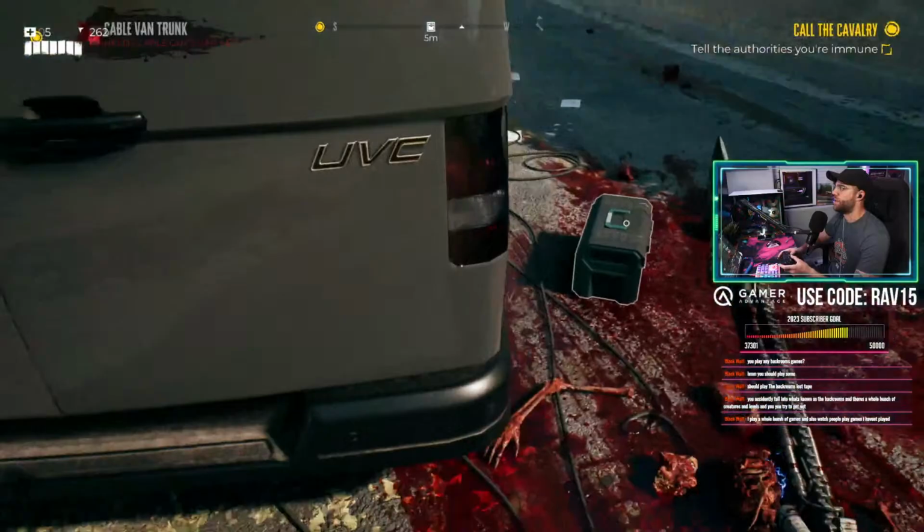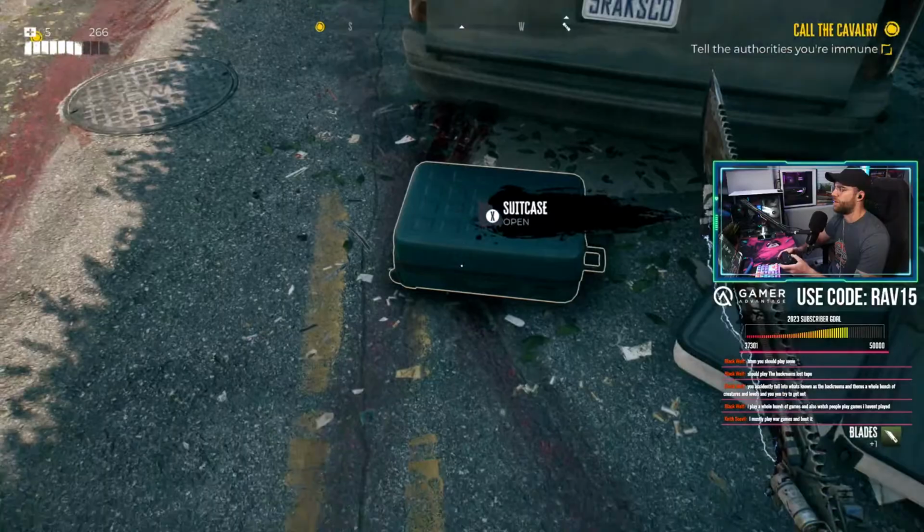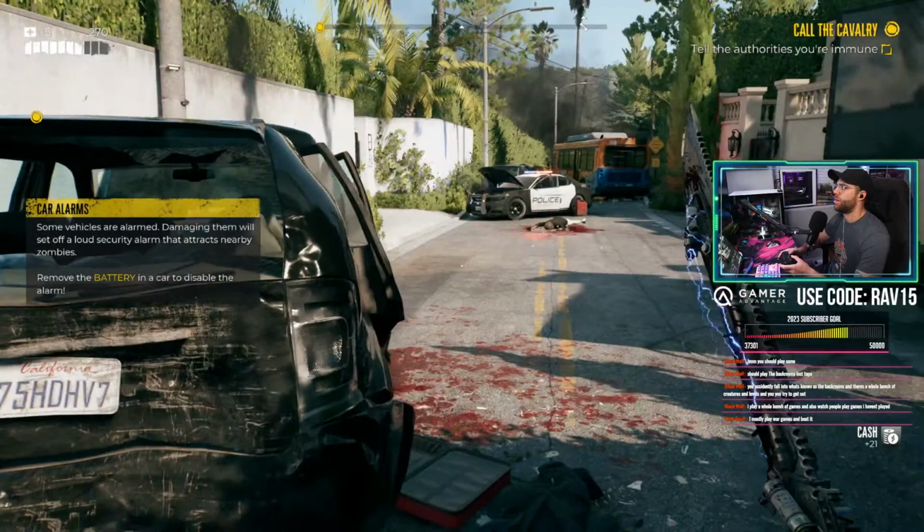Is there extra stuff down here? Yeah. Remove the car battery, disable the alarm.